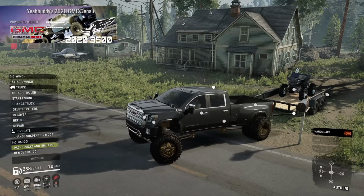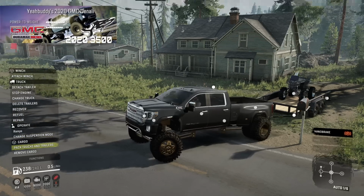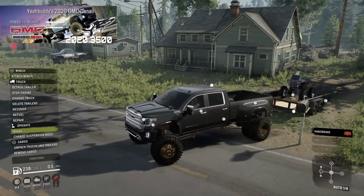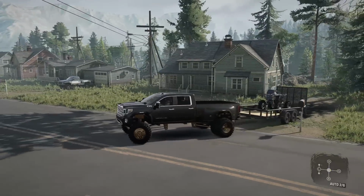As you can see, the rear of the truck is a bit squished right now, but that's fine. We'll go ahead and get that Can-Am packed up. We'll get the ramps up off the ground. There we go. Okay, it seems like it actually levels out pretty good once we do that.